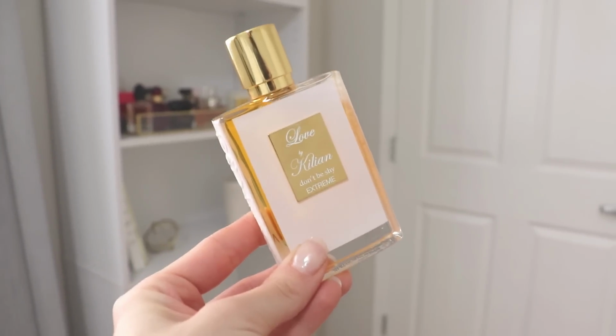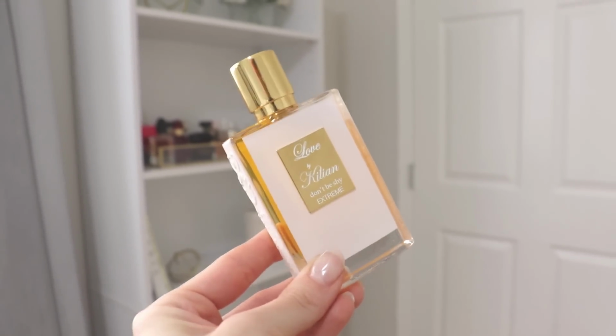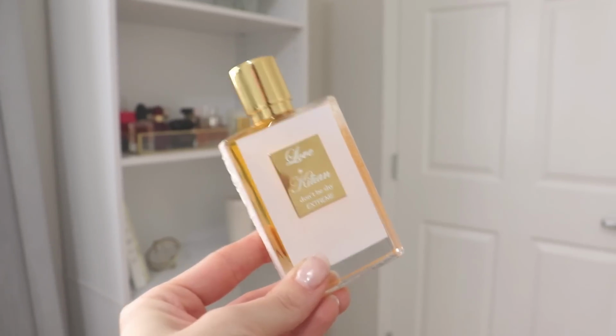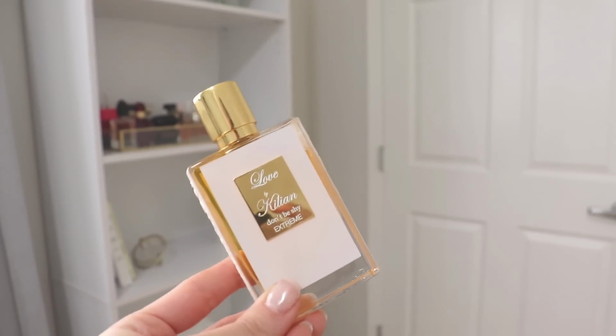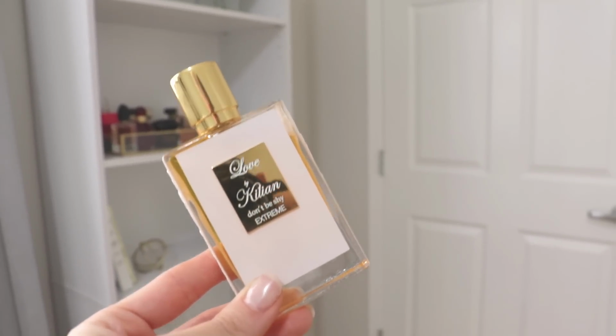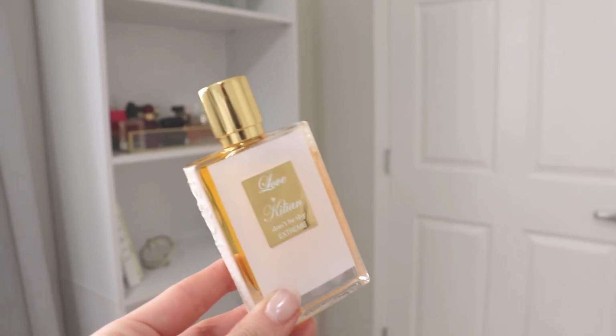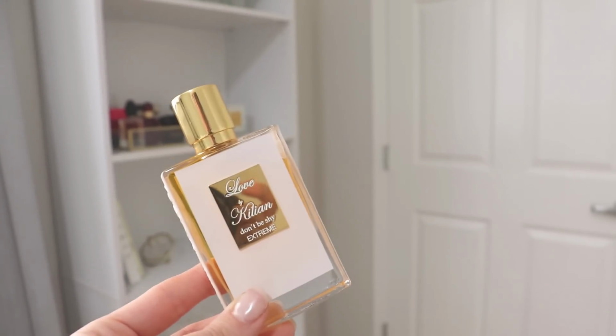The next one is probably going to shock some people. This is Kilian Love Don't Be Shy Extreme, and I know this one I thought I was in love with. I was in love with it for a while. This is a powdery marshmallow rose scent. It is so beautiful and so sweet and so intoxicating, and I actually like this a lot better than the original, or I thought that I liked it better than the original.